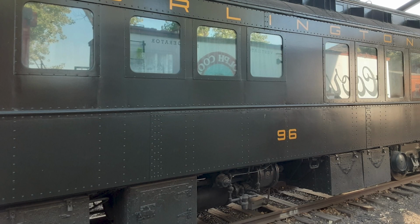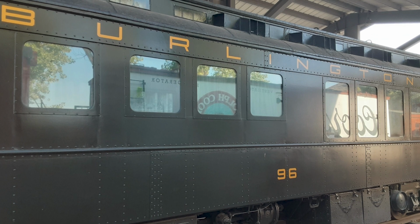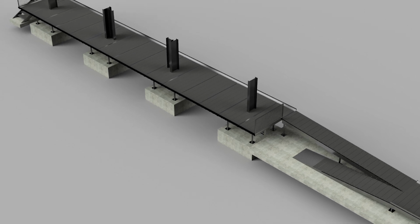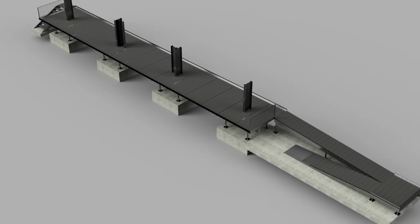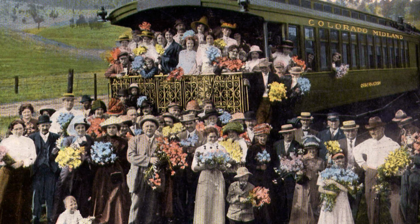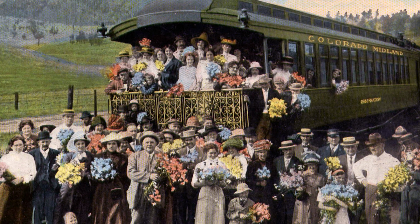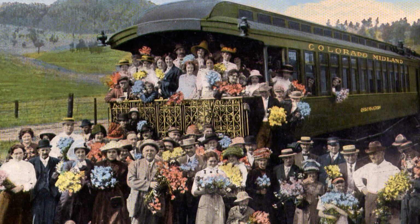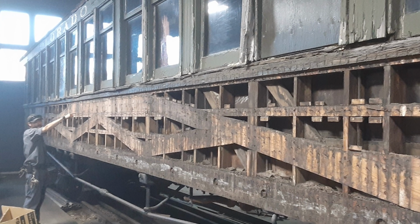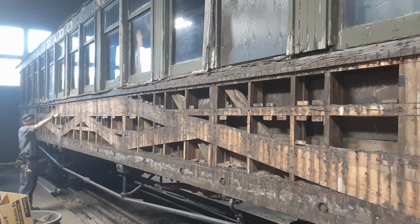That same year, Car 96's exterior was freshly repainted, with relettering completed in 2024. A raised, accessible floor-level viewing platform is currently under construction, with completion anticipated in 2025. Plans call for this 1886 vintage business car to be joined on display by 1887 vintage Colorado Midland observation chair car number 111, once the exterior restoration of this wildflower special favorite from the long-vanished Midland is complete.